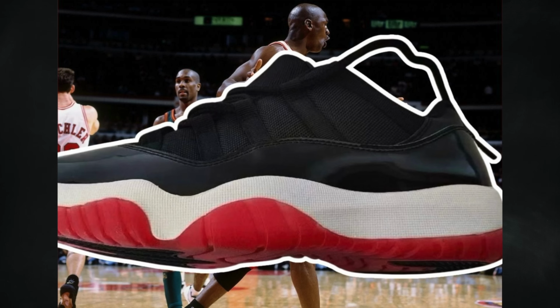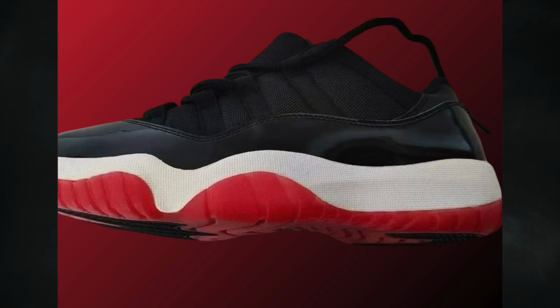And this is a lot closer to the Bred colorway, also known as the Playoffs, the classic color blocking. Now the shoes will feature black patent leather on the upper, and it kind of looks like, although I could be wrong on this, that we have a little bit of white on the edging. Now, the OG pair of the Air Jordan 11 Bred features that raw white finish. That's something I really like about the shoes. But again, this just could be the angle and the lighting, because in certain areas it doesn't look like it, but around the heel it kind of does.